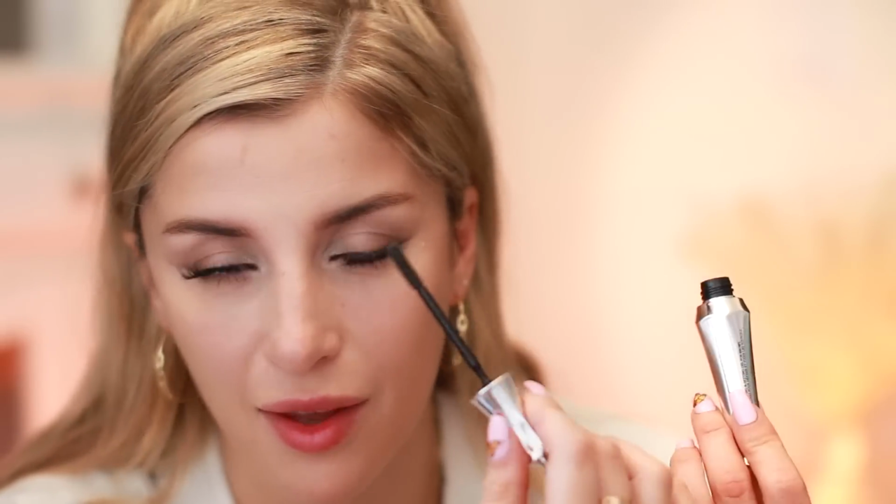It just makes them fluffy and shiny. I don't know if you like that look. I personally am obsessed with it. I've never found anything better than this.